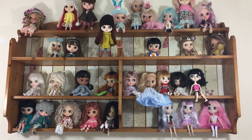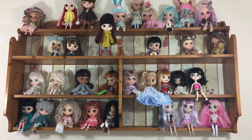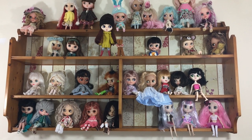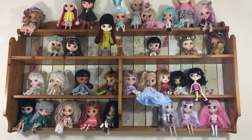Quite vintagey, I think she is. Shy and quiet. Yeah. And then next we've got the spooky girl. So we've got a vampire. She doesn't actually have a name, but she's a vampire. And then we have Pumpkin Spice next to her in her little witch's outfit.